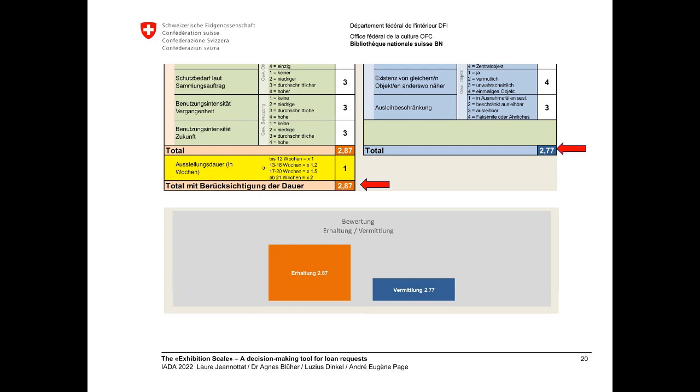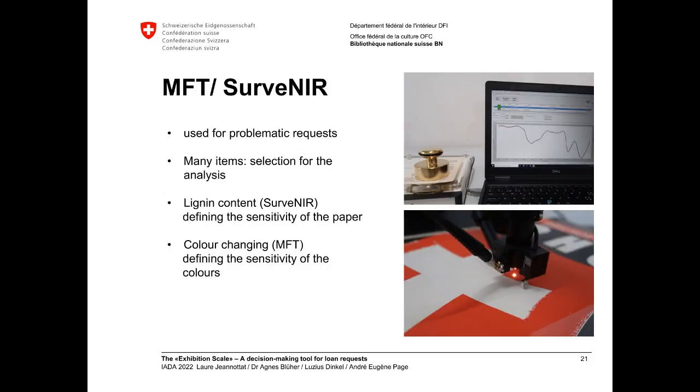With the use of the scale, the preservation side has to accept that changes, degradation can occur, and the mediation side has to accept that there can be restrictions. The light sensitivity of items is difficult to assess objectively without noticeable alteration to the naked eye. To improve the accuracy of the scale, we are adding 2 appliances, the microfading tester and the surveyor. They are used in case of problematic requests in addition to the scale.